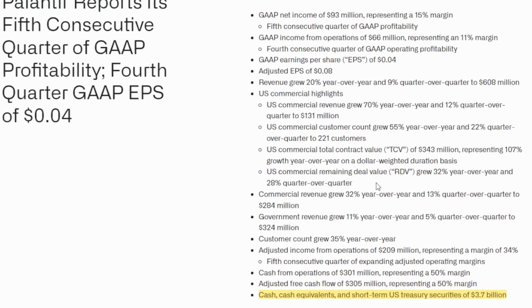One important thing to note about Palantir is that they are increasing their cash position. They're currently sitting on $3.7 billion of cash, and what that ultimately could lead to is buybacks.